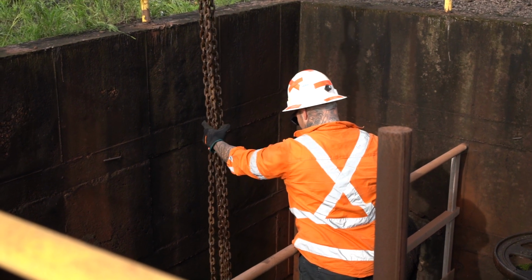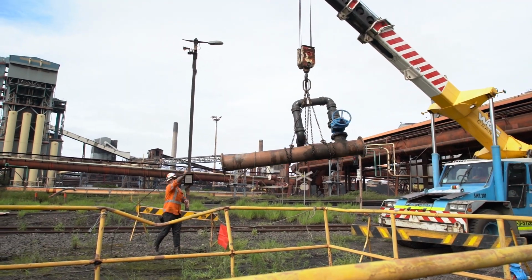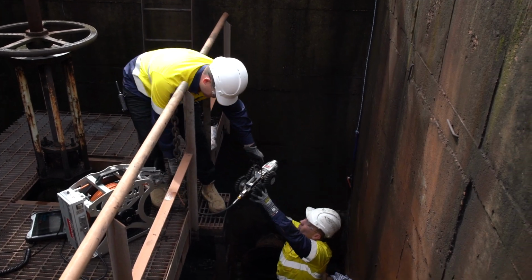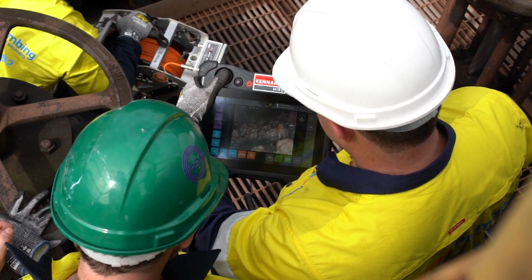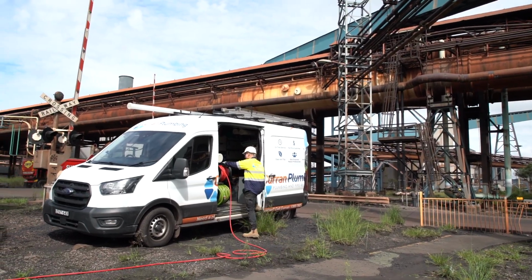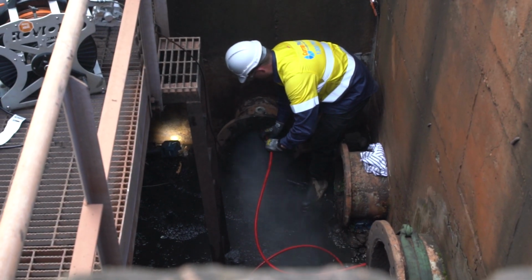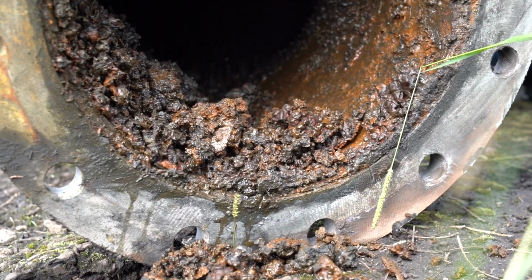So once we were on site, the first process was to get access to the pipe. So we had a crane remove the spools. Once the spools were removed, we were able to then assess the line with our tractor camera, which is a camera that we can drive down the pipeline and do a full video survey. From the video survey, we found that the line needed a bit of cleaning, so we used high pressure water to descale the lines and clear away all the scale and rust that was inside the cement line pipe.